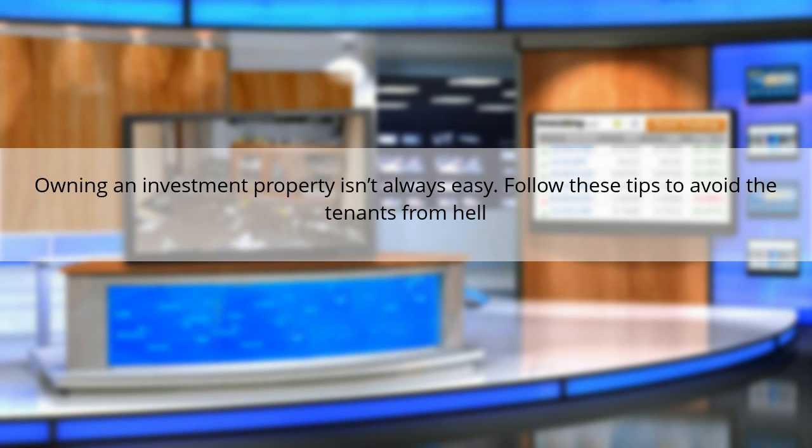Owning an investment property isn't always easy. Follow these tips to avoid the tenants from hell.